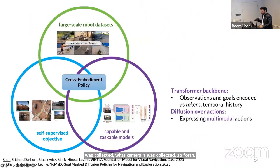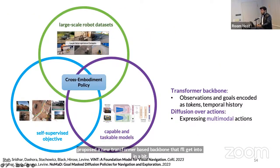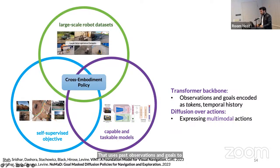And for the model, we proposed a new transformer-based backbone that I'll get into in a bit that uses past observations and goals to predict the targets, which is the distance and the actions that I talked about. And we use a diffusion process over the future actions to represent complex action distributions, which are typically multimodal.